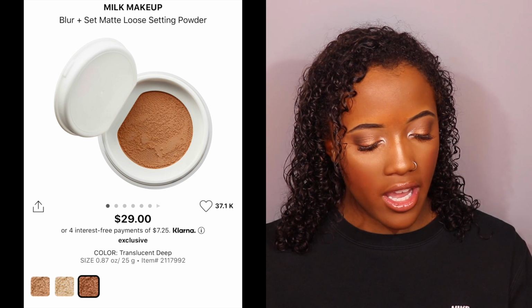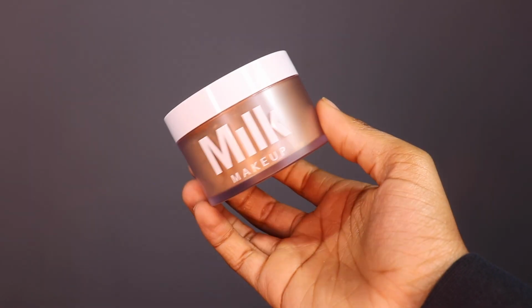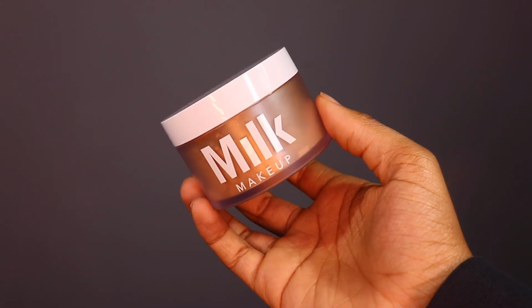Along with that, I went ahead and grabbed the Milk Makeup Blur and Set Matte Loose Setting Powder, and I actually got this in the color Translucent Deep. This is huge. How am I ever gonna use all this stuff?